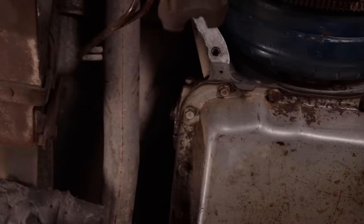And the next time you see this thing, well, the frame is gonna go out, get all cleaned up and painted. And it's gonna be just as shiny and pretty as the rest of this stuff. I can't wait.